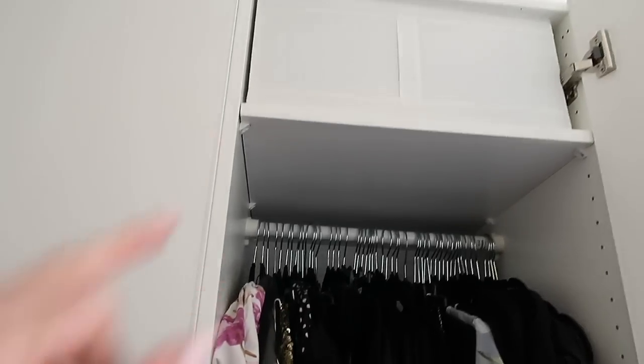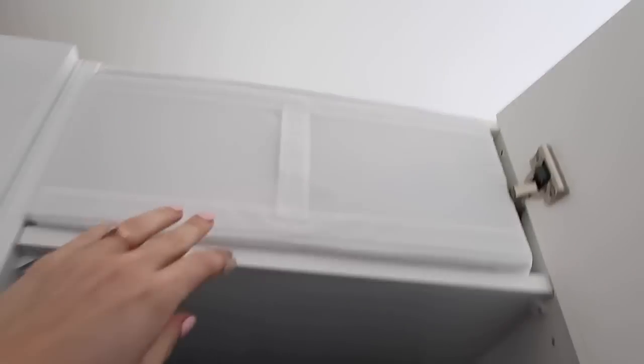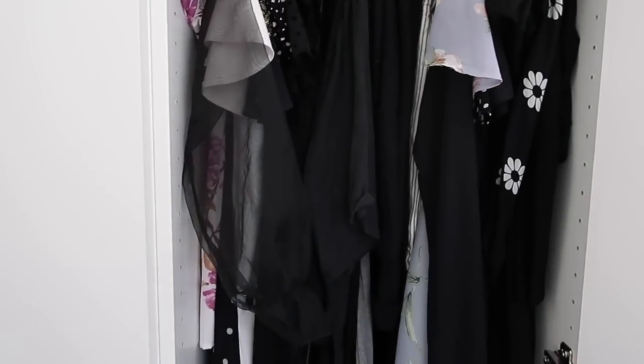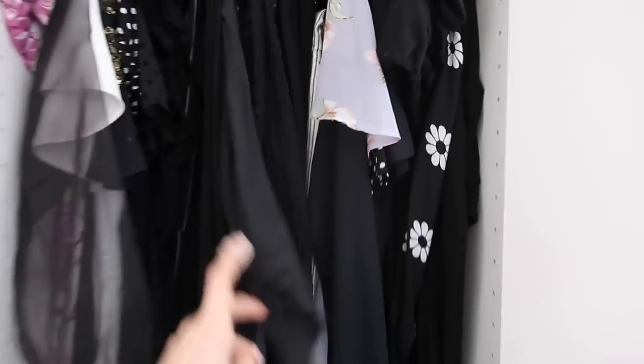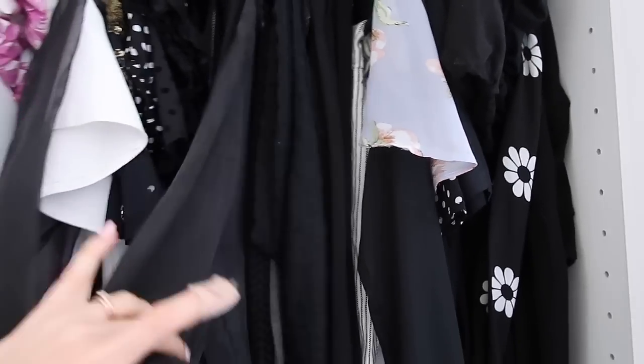And then up here in this unit we have some winter stuff. I'm not going to get that down because I will not be able to get it back by myself, but I'm really happy with my progress here. I mean, it's a lot of black and I definitely could downsize this a little bit more, but that is to come when I'm feeling a little bit more motivated.